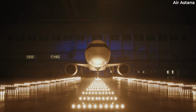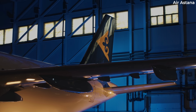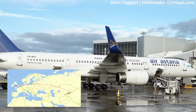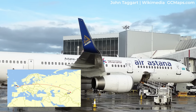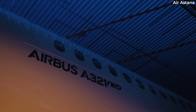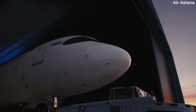But back to Air Astana, Kazakhstan's flag carrier has served Heathrow for around 2 decades. Flights were nearly always non-stop through Russian airspace on the now-retired Boeing 757-200ER, occasionally interspersed by the 767-300ER. Since 2021, Air Astana's Heathrow service has exclusively been on the A321LR.